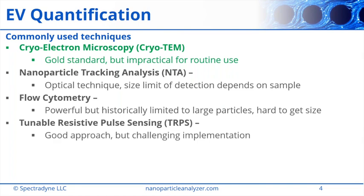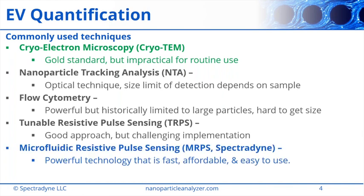In terms of non-optical techniques, there has been tunable resistive pulse sensing, which I expect most of you have heard about before and maybe used. This has been around for a long time also, as the EV field has been developing. It's a good approach. Spectradyne likes the approach a lot, but from what we hear, it's a challenging implementation.